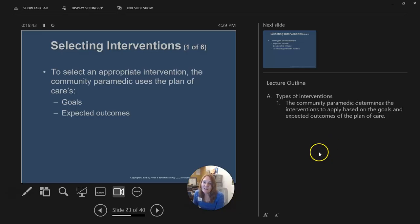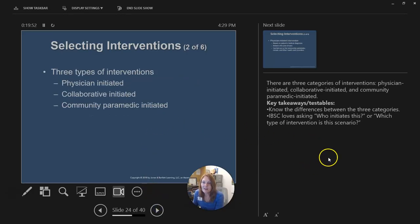Types of interventions. The community paramedic determines the interventions to apply based on the goals and the expected outcomes of the plan of care that each patient has. There are 3 categories of interventions: physician-initiated, collaborative-initiated, and community paramedic-initiated. Know the difference between these 3 categories.